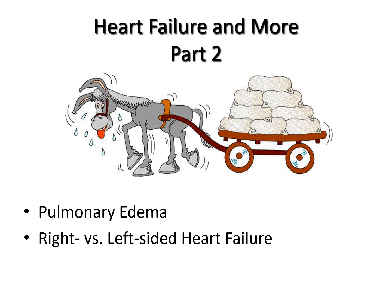Welcome. This is part 2 of heart failure and more. In this presentation, we will discuss therapies for management of congestive heart failure. We will also talk about drug therapy as well as complications of heart failure, most importantly, pulmonary edema. We will also discuss the pathophysiology that differentiates right versus left-sided heart failure and the assessment findings for both right and left-sided heart failure.